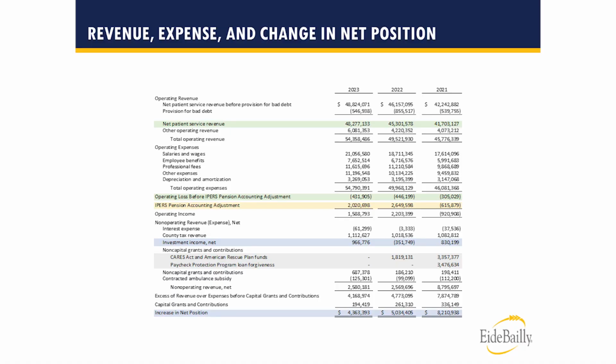Now, getting down to the non-operating side of things, we talked about how your facility has reinvested some of its cash into CDs to earn some additional funds.